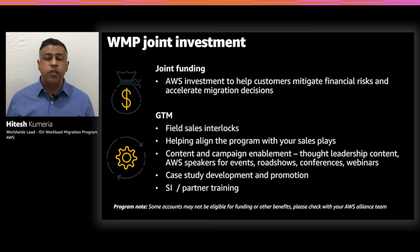The joint investment is a very key part of this program. So once we've got the technical pillars built on creating the migration playbook, we then move on to the next step of looking at the joint investment and how this really helps unlock the market potential for you. The joint funding and the AWS funding is really a very key pillar of this program. The investment is there to help customers mitigate financial risk and help them accelerate decisions to migrate.